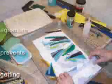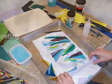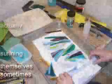Yes, fish get colds too, which is why you'll actually see fish sunning themselves sometimes near the water's surface in ponds.